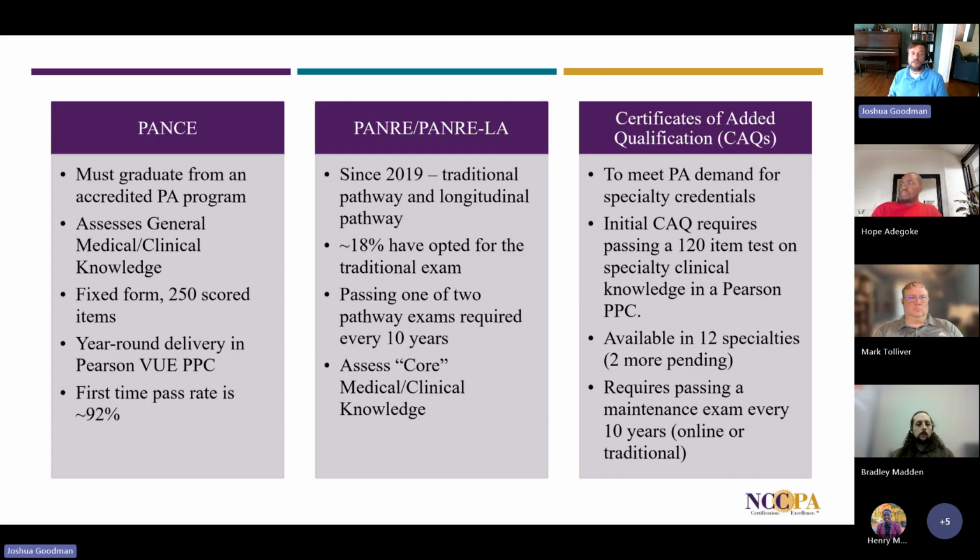PANCE is a general medical exam. It is very broad, mile wide, mile deep. Anything under the sun is testable on that PANCE exam. It is a traditional linear form. We build multiple fixed forms each year. We release them at the start of the year, and they're out for a year. It's 250 operational items and 50 pre-test items.